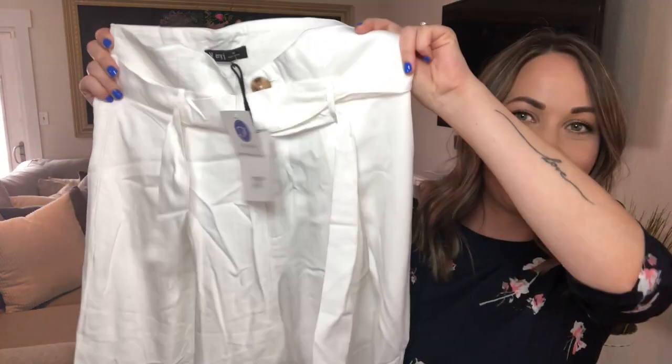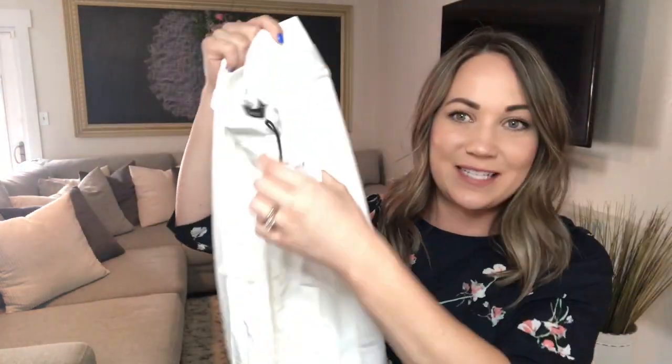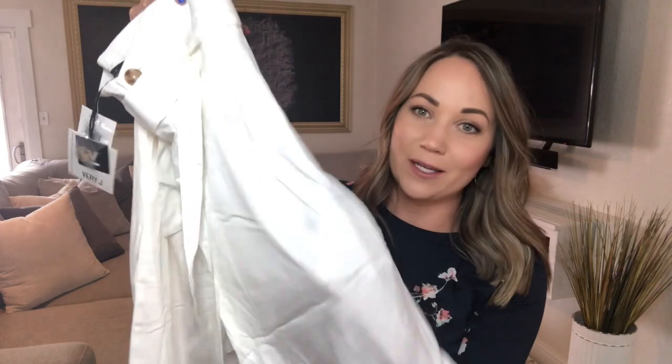Okay, there are also these white pants. I remember seeing these ones. So these are high-waisted, they tie in the front, and they have more of a bell-bottom base. This is one of those items where I'm interested to see how see-through they are and what kind of items I will need to wear underneath.